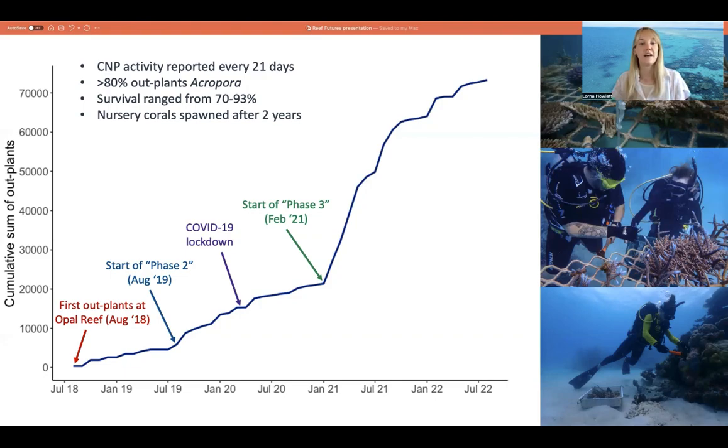So this then leads into another question which we wanted to answer. What are the outcomes of all of this coral planting for coral and reef communities?